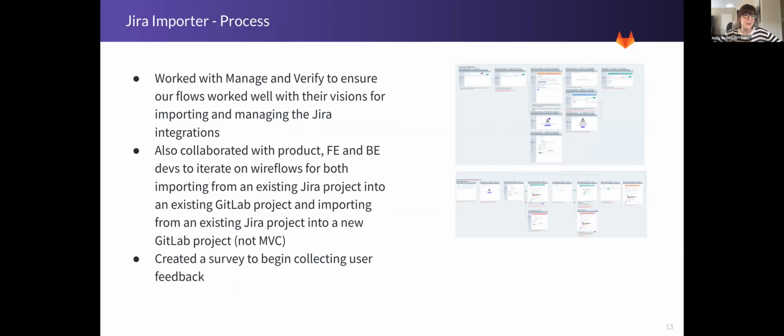So I got to work with a couple of other stage groups on this one, which was really exciting. I always love that. Daniel, who is over the import section in Manage, and I worked together to talk about how that import process needs to complement one another, because I was working on the import from the issues list screen, and he was handling imports from the actual new project standpoint. So we worked together on that. Also worked with Libor on the Verify team because he was making some changes to the Jira integration screen, and collaborated on how our pieces might fit together. So that was a really good activity to do.